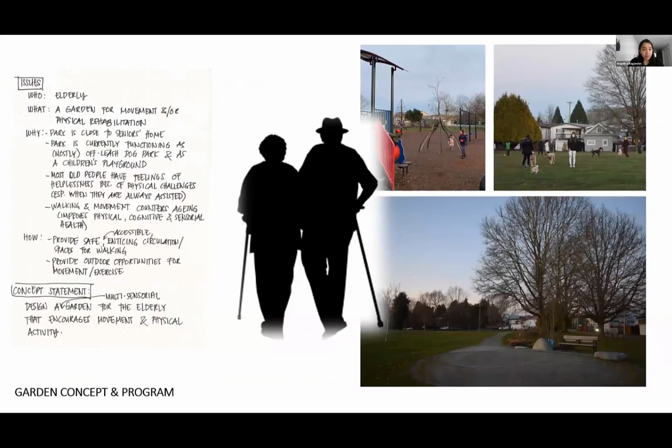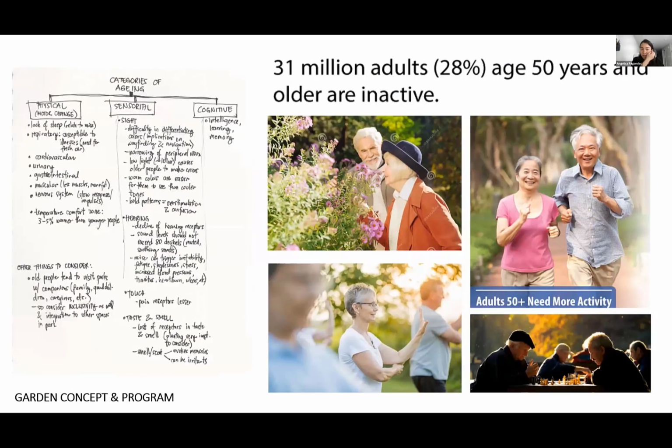And so, looking at my observations, I noticed that one thing is missing within the park. That is the elderly in terms of spaces for them within the park. So I decided to focus on providing a garden for the elderly who obviously live very close to the park. So I initially made a list of the different categories of aging, and I narrowed down my focus for this exercise to look into the physical category or aspect of aging, since most of the elderly are not able to be outside to do some physical activities.